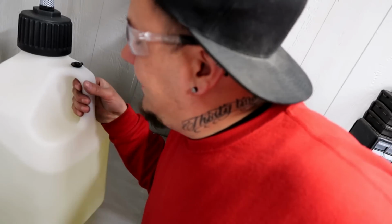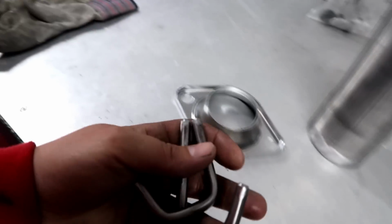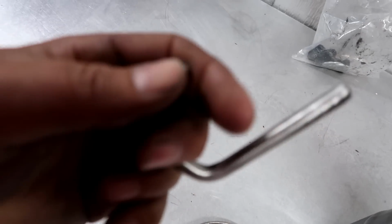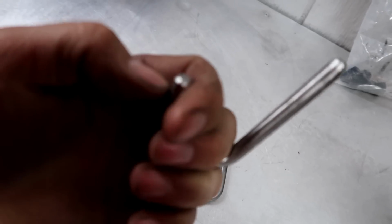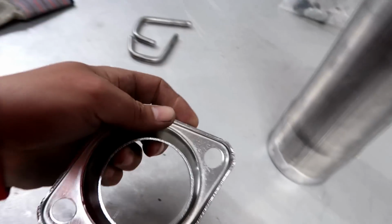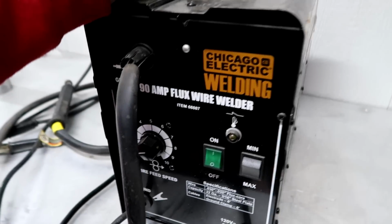I should probably move this 5 gallons of E85 sitting here. So I cleaned those hangers up, got all that surface rust off of them, and I kind of rounded the edges too, so I think it'll make it easier to put those rubber pieces in. You know how much of a pain they are sometimes. I also cleaned the surfaces where we are gonna be welding, and this is Old Glory, my Harbor Freight welder. It's a flux core. You can make them work, and I'm sure that it will work for this just fine.